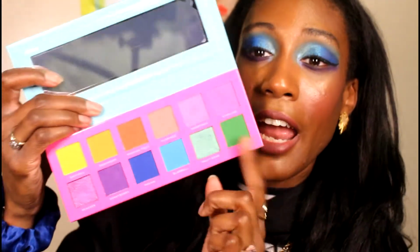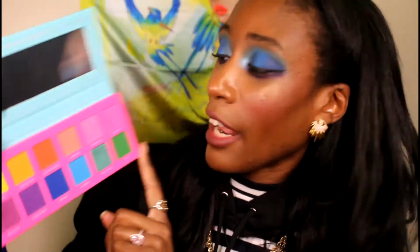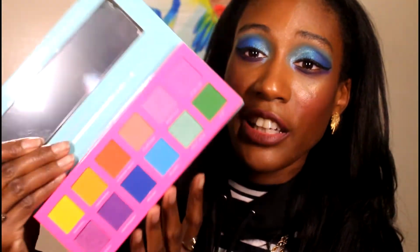So as usual, we're going to start off with the Ace Beauty palette. So this was one of my favorite and first Ace Beauty palettes. I had the old formula on this, and I just love the color story of this palette. I think they did a beautiful job.